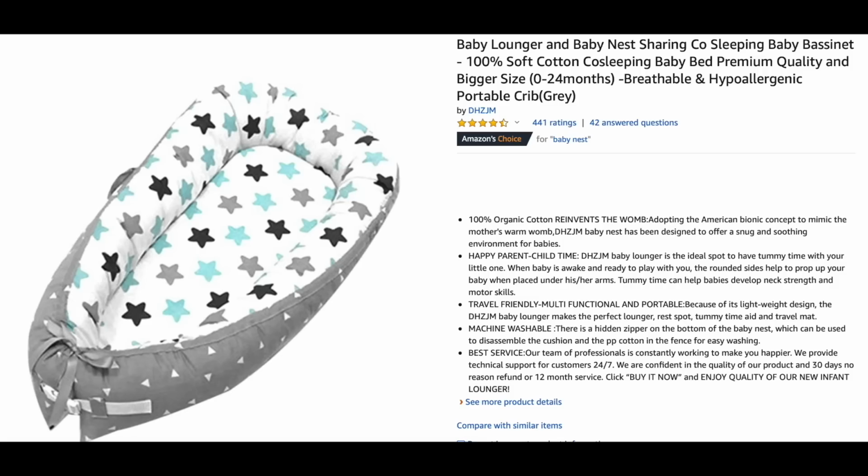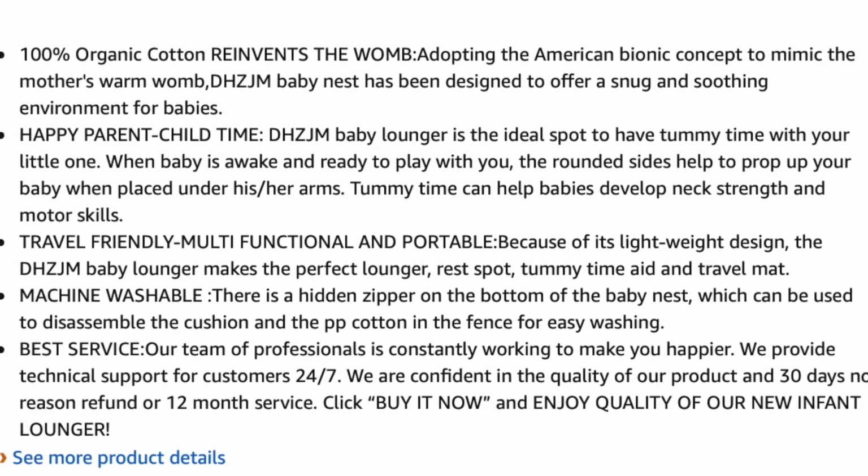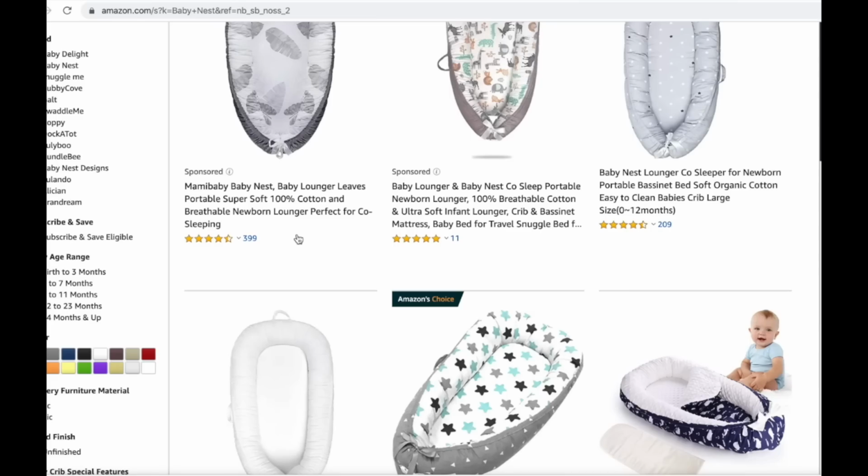There's this one DHZJM baby nest. It's 1/3 the price. Organic cotton, recreates the womb, travels easily, does everything the Docketot does for way cheaper. And if you don't love the design on this one, there are so many others out there. All you need to do is search baby nest on Amazon and you will see a plethora of options.